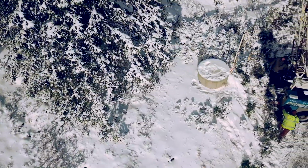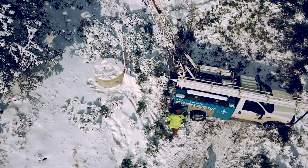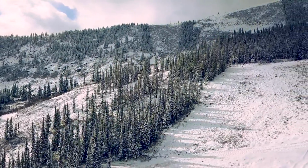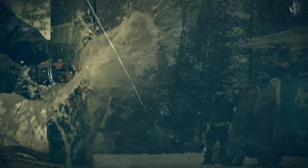So the call was the primary well that feeds the pond at the top of the mountain was not working properly, and they wanted me to come troubleshoot it. I went up there and tested the system. It was pumping water, but the amount of water it was pumping was not comparable to what it had been pumping in the past.